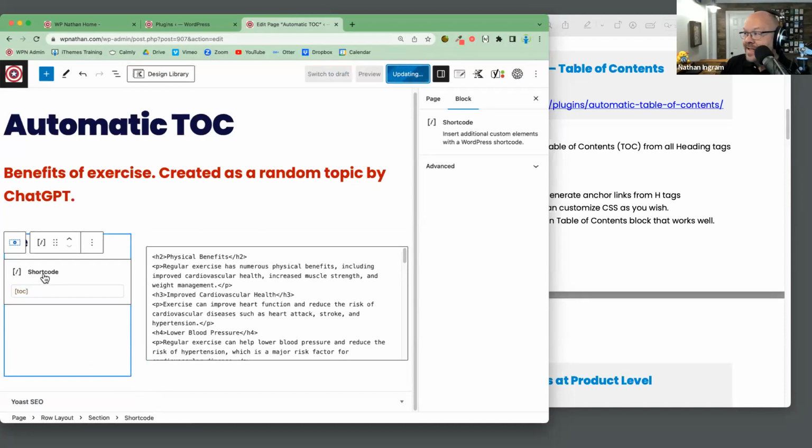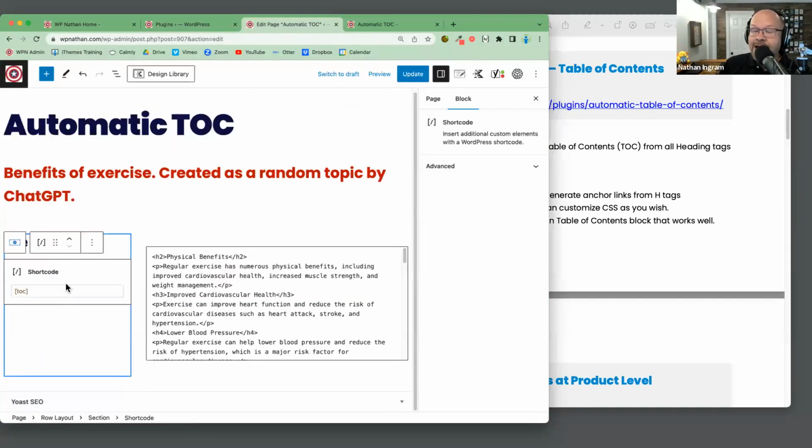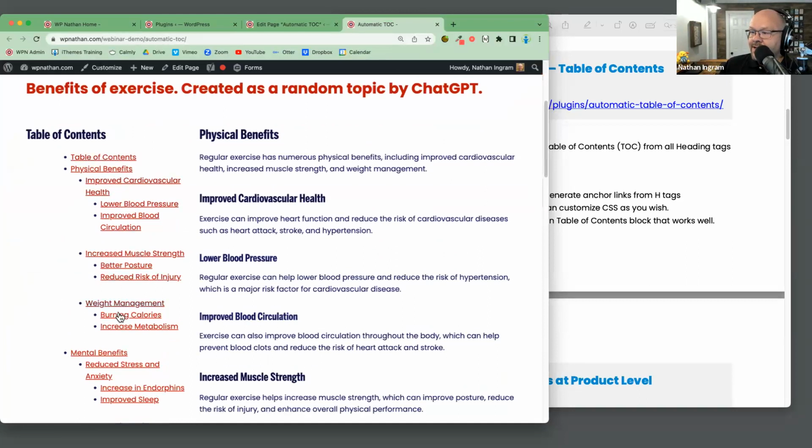Again, we've done nothing here at all other than add the shortcode TOC. And here's what this renders. Like I said, Stacy, this is a block because we're using the block editor on this site, but it's just a shortcode. Anywhere you could put a shortcode, you can put this. It could be right at the top of the post content if you wanted it to be. So here's our nice little table of contents.